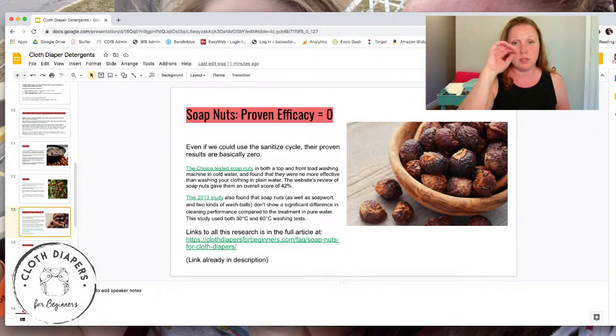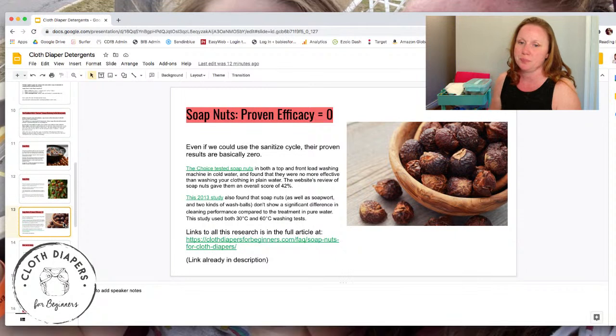The Choice website, which tests a lot of different cleaning ingredients, tested them in both a front and a top loading machine and found that they were no more effective than washing your clothing in plain water. The website review of soap nuts gave them an overall score of 42%.